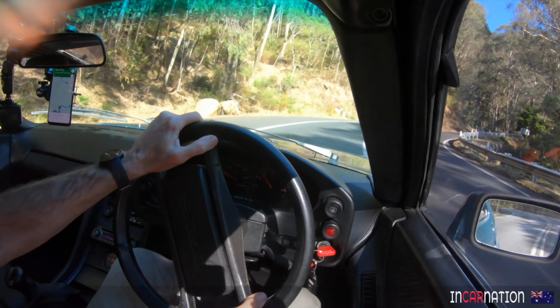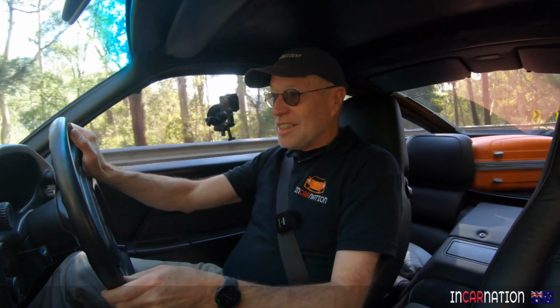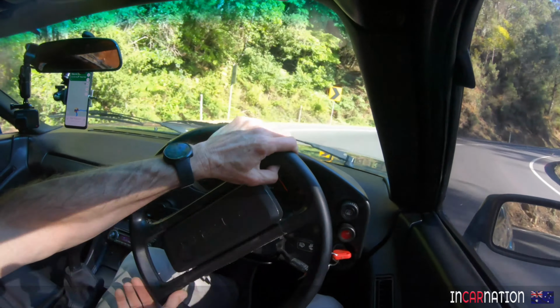Down so we can hear it. Normally when you go on a spirited drive you can smell engine smells and coolant and things, but I can actually smell tyres because they're too old.